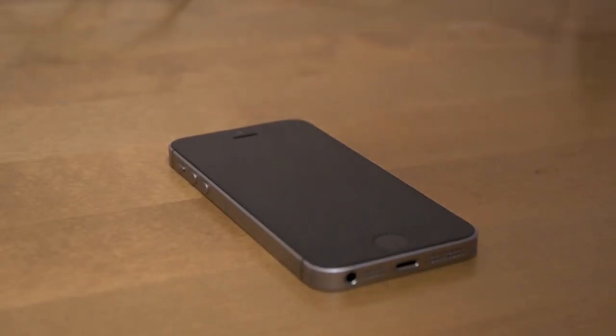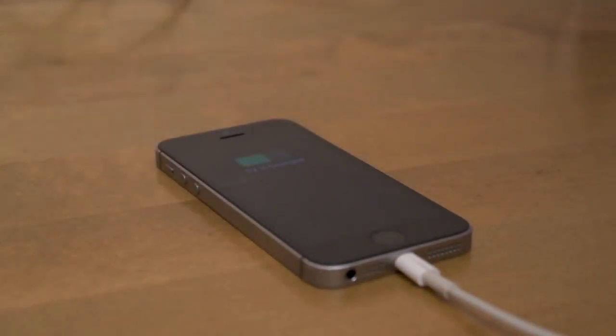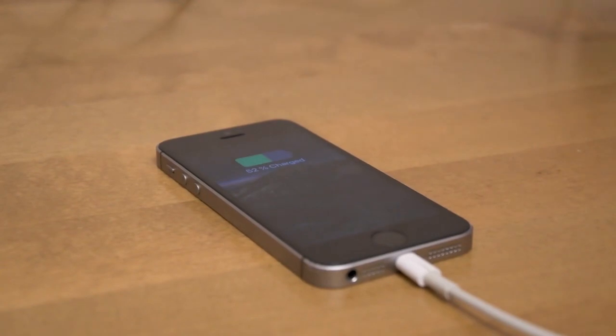Number two, stop using fake chargers. They can cause harm to your smartphones or batteries. Always use the ones which come with your smartphone or get something quite expensive and good.